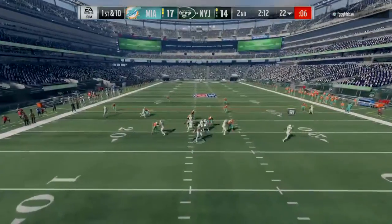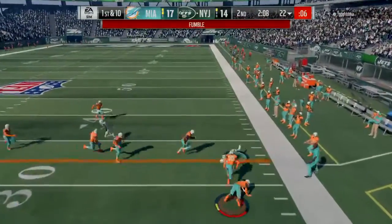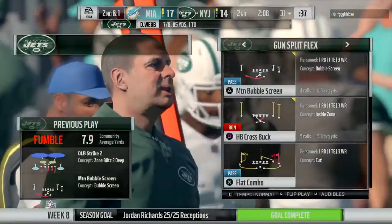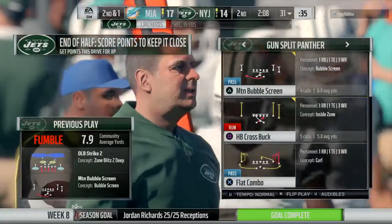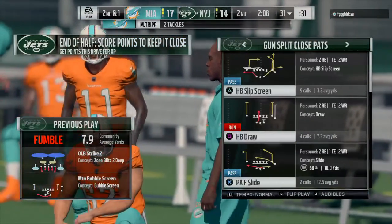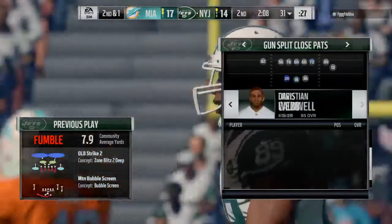Shift together here from the D-line. They'll try and start this drive in the air. And it's a fumble, but this will get out of bounds, so possession will stay the same. And I have to admit, partner, that I've often thought that I don't like this rule, where the offensive player fumbles the ball, it goes out of bounds, and they get to keep it.